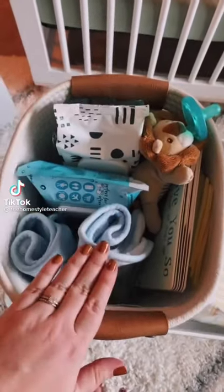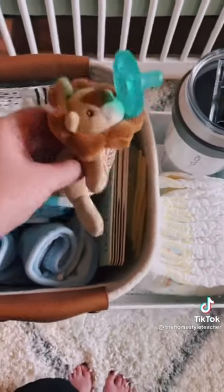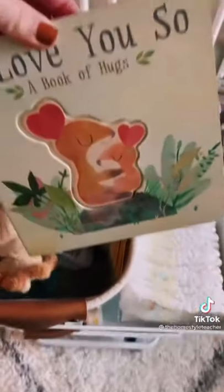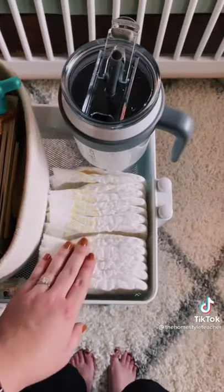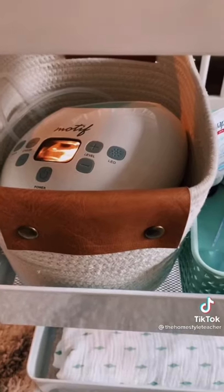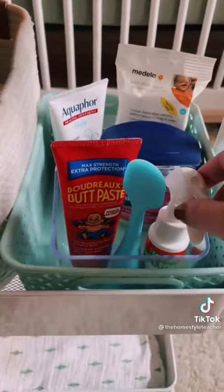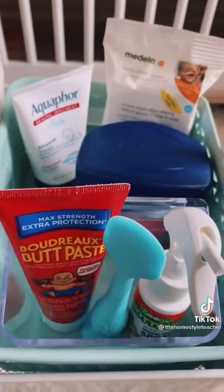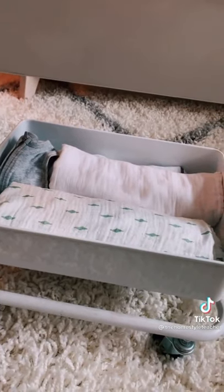Baby essentials cart with things you'll actually need. Burp cloths. You will definitely need those. Alcohol wipes and regular wipes. A passy to have on hand, a book to read or just look at with your baby, thank you cards to catch up on, that was nice to have, all the diapers, a place for your water. This bin is for nursing and my pump, then this has all the things for diaper rash, and just things that you might use with baby: Aquaphor, Vaseline, muslin blankets, and extra swaddle.